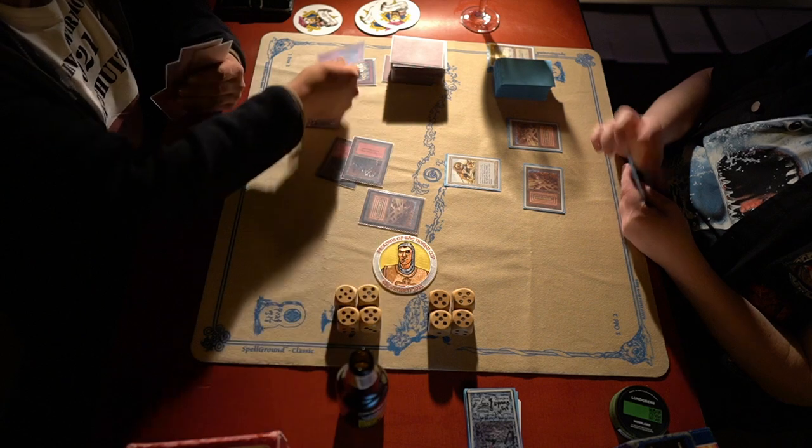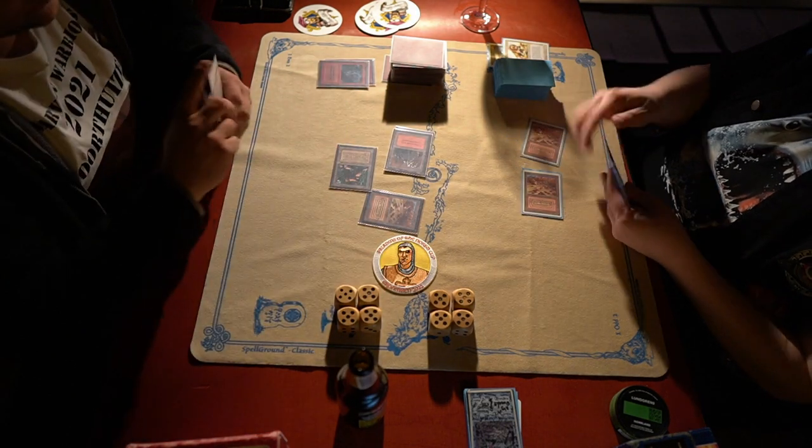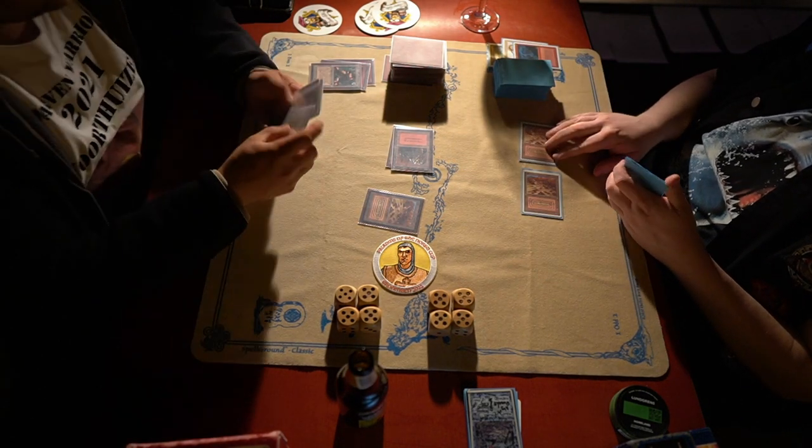Tapping 2 first. There we see a Bolt. And is that also then an activation? Yeah, an activation attacking for 2. And there we see a Bolt on the Mishra's Factory.